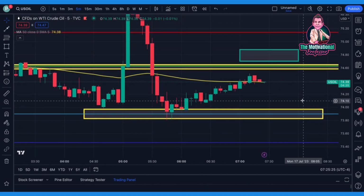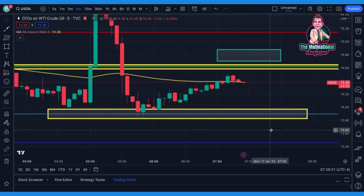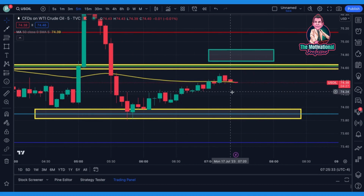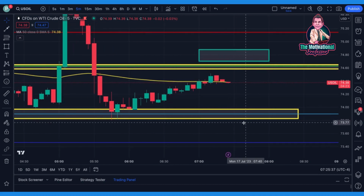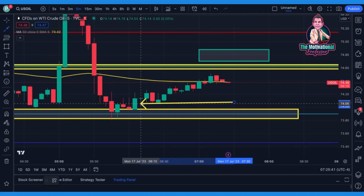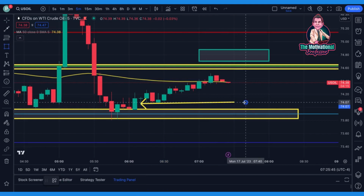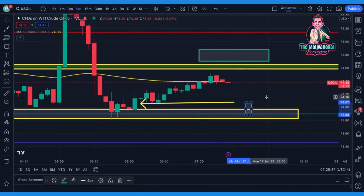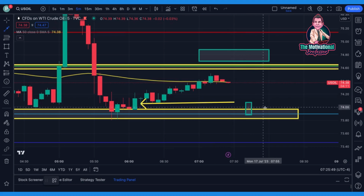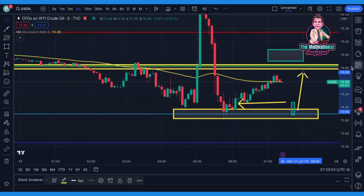But if we look at the pattern, then we can begin to see how right now price is coming back down. So if price does come back down to retest this area, and we get a bullish candle, like we did here, that rejects it and takes off in this scenario, then you could possibly take this right back up to here.